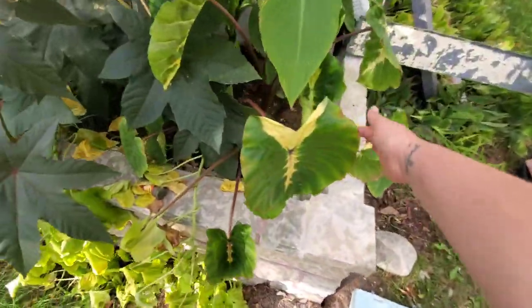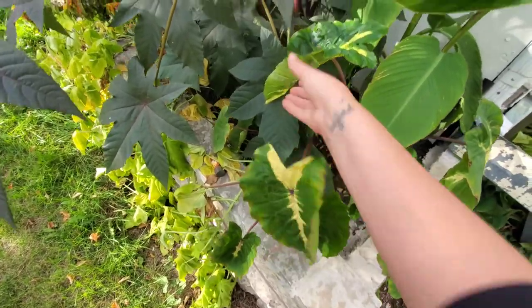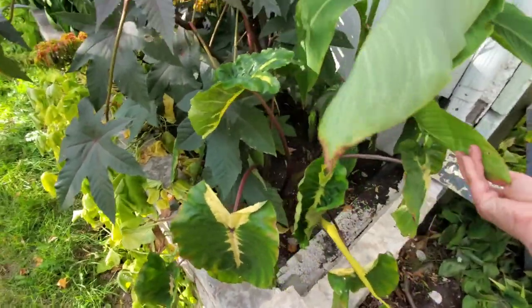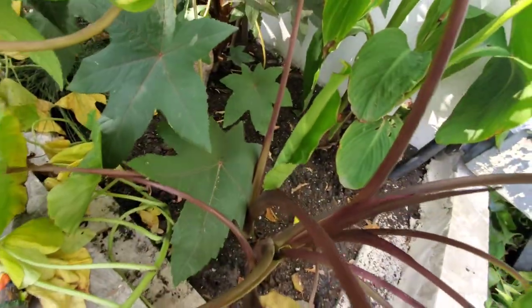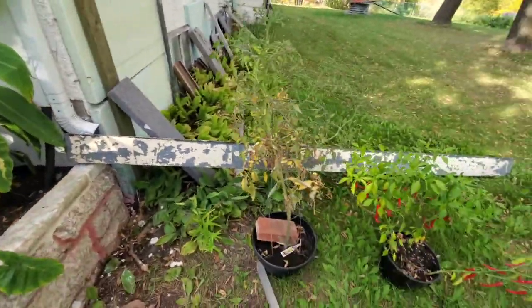We had an alocasia. This was like an elephant ear. For one, I'm not sure what happened here. It's on every single leaf. Maybe that's the variety, possibly, who knows? But it didn't grow as big as we hoped, but it's still growing. So I might actually just pick it and then put it in a pot, and then another canna lily right there. Tomatoes and peppers.